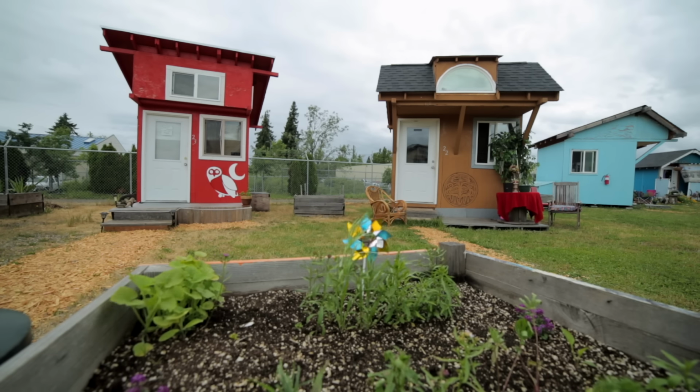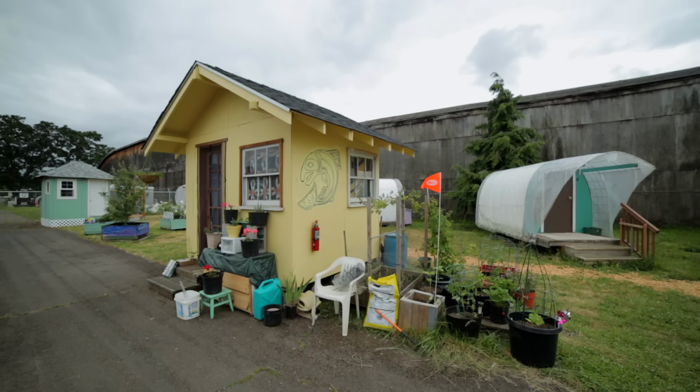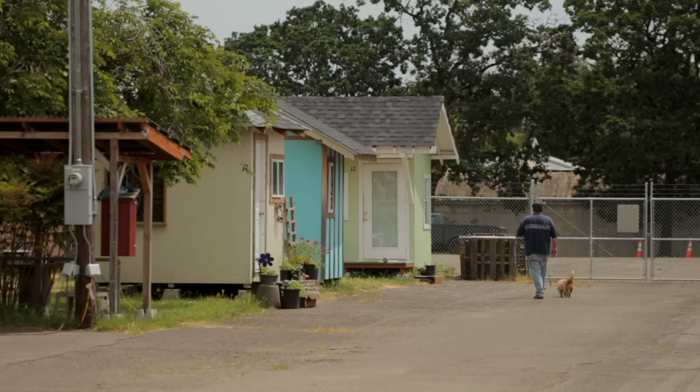So really it's designed to be an intermediate solution to the problem of homelessness, provide a place to be in the absence of more permanent solutions. So we're providing people the opportunity to have a stable, secure place to be, off the ground with a lockable door that they can keep their stuff during the day.